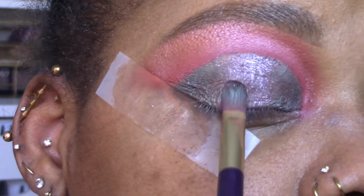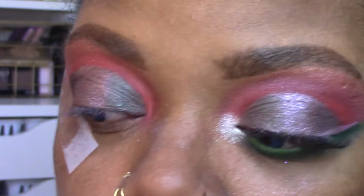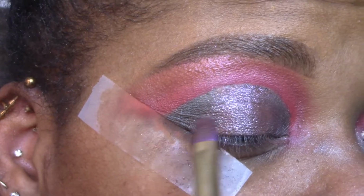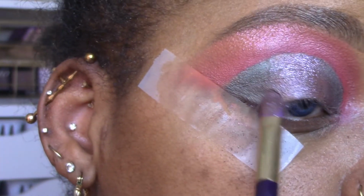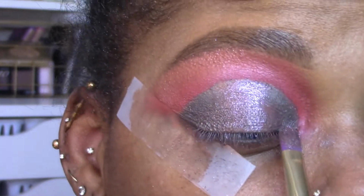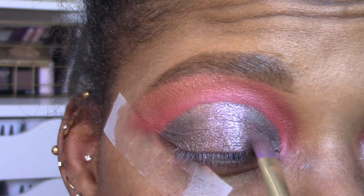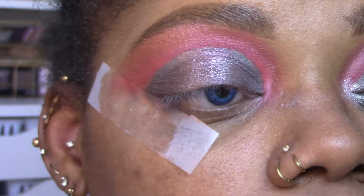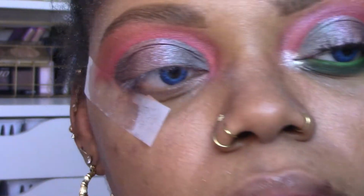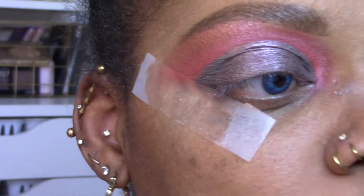That's okay. Just get it in there. I like to flip my brush back and forth to blend the edges of the two shades together. Sometimes they blend themselves. This one's not really hard at all. And that's what we have. Okay? Okay.